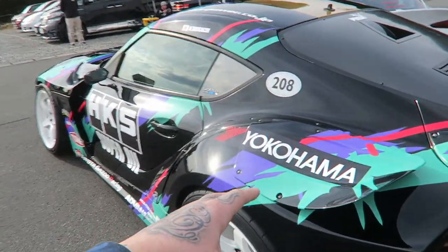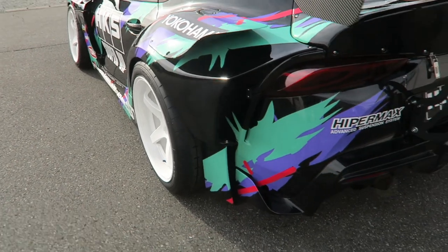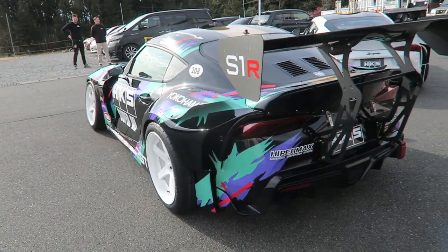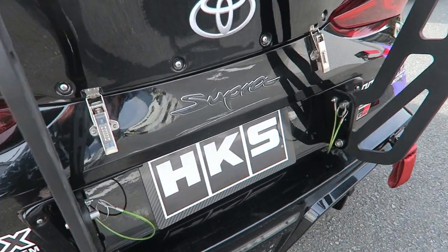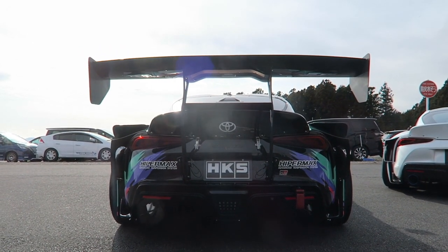I didn't notice this bit at Tokyo Auto Salon. This bit coming off the white Supra doesn't have it. This one does. Looks very cool from that sort of angle with this sort of rear canard, I suppose. It's very, very cool. Loving the Supra logo at the back, keeping the Supra vibes. Look at that, what a thing.